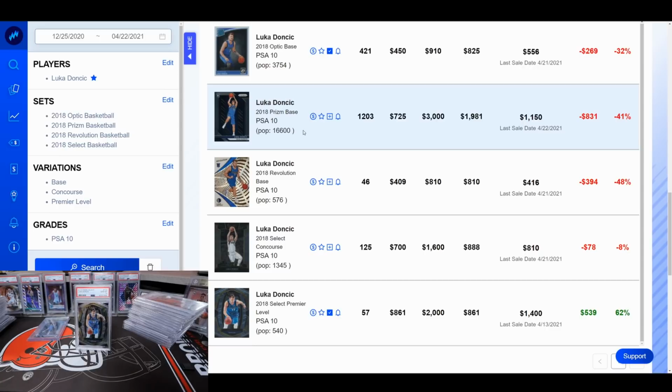Whereas something like the lower population count stuff, there's only 540 of them out there. A certain percentage of those are just off the market. They're in a Luka collector's hands and they're not going anywhere. So now that number gets a little bit smaller, and most people on a lower population count card, you have less people undercutting you. On the flip side, for this card to go way up in price now, what does the demand need to be?